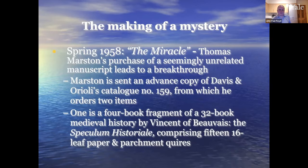And then just a few months later, the miracle occurred. Marston was sent an advance copy by Irving Davis of book catalogue number 159. One of the books for sale in that catalogue was a manuscript, a four-book fragment of a 32-book medieval history by Vincent de Beauvais, the Speculum Historiale, comprising 15 16-leaf paper and parchment quires.